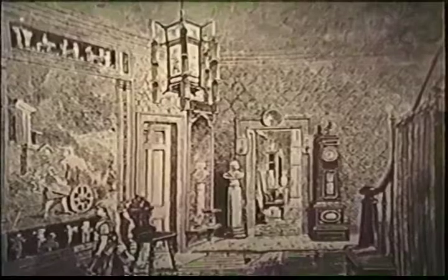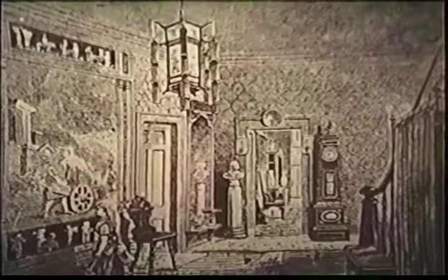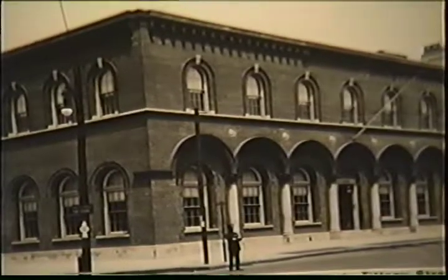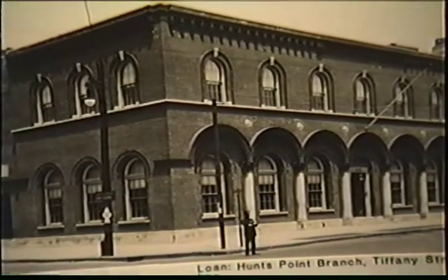Going down further here, we see a later library, which is the Hunts Point branch in the 1930s. So you can see the contrast from the private living room in a mansion and perhaps an offset room to a public library frequented by many, many people, where consequently the private collections were hardly open to the public at all. They were very private and very selective in who was able to read them. Let's move over here a little.